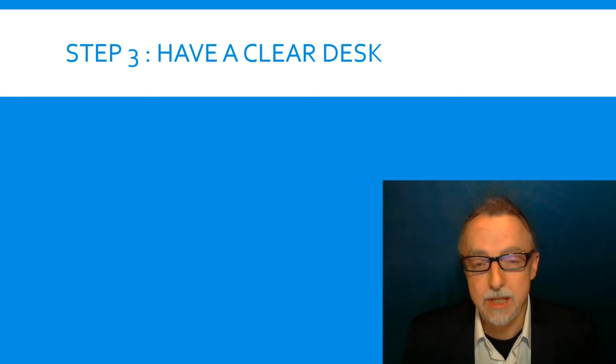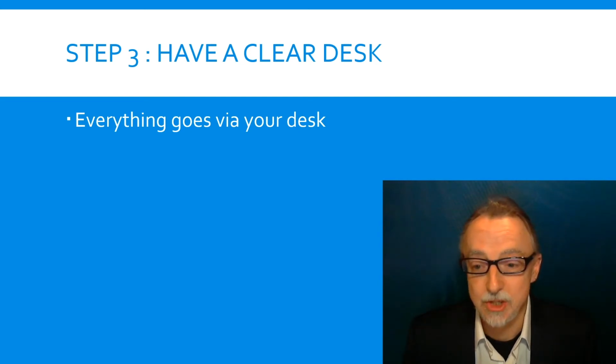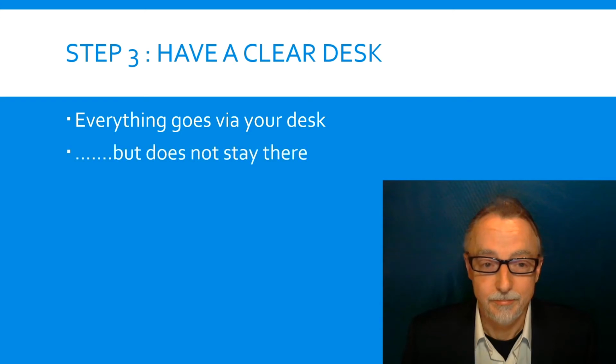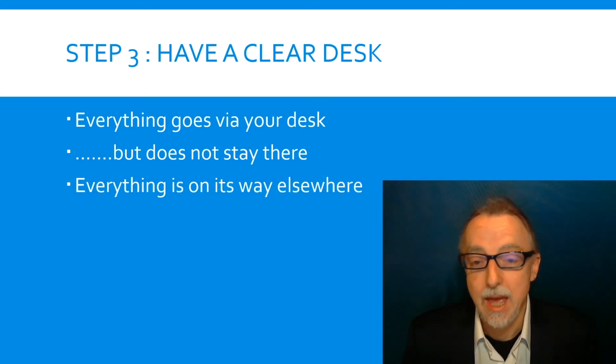Step 3 then is aim to have a clear desk. In other words, everything goes via your desk, but it does not stay there. Your desk, your desktop is merely the place where stuff is moving from A to B. Everything is on its way elsewhere.